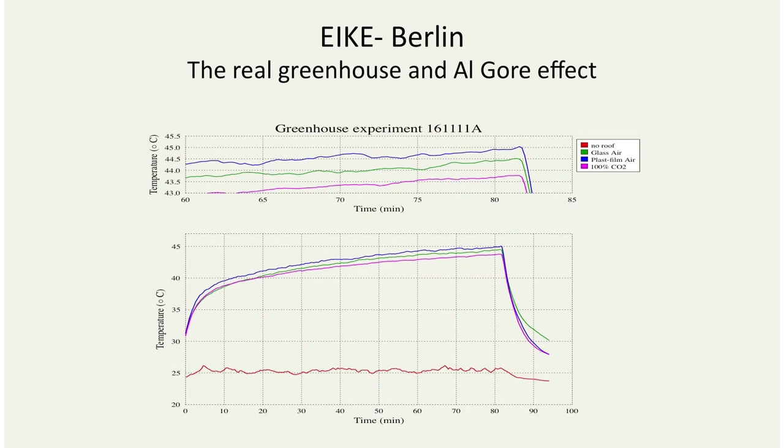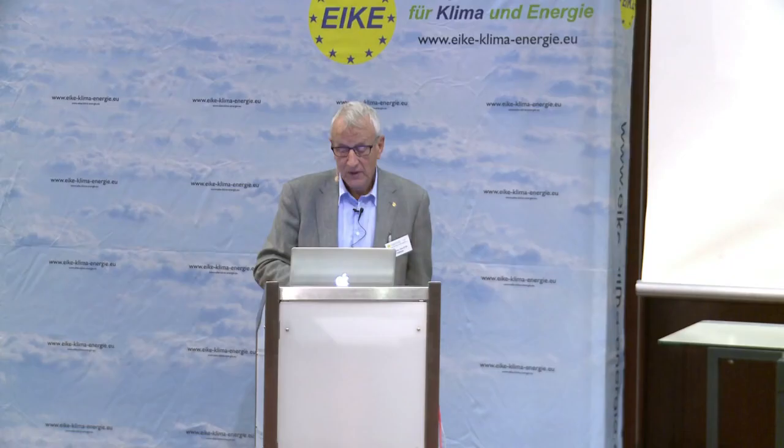And you see that is much colder than the others. We are not able to heat with 100% carbon dioxide. And Al Gore said, in a couple of minutes, you will see the temperature rise several degrees. Here we do it 80 minutes, and it's colder. So we contradict Al Gore. So he lied for 6 million people or more.